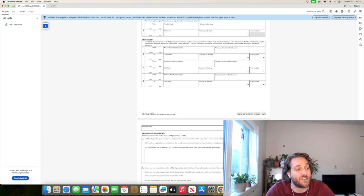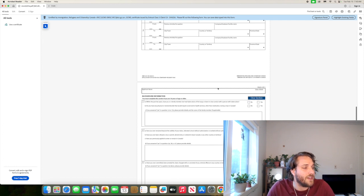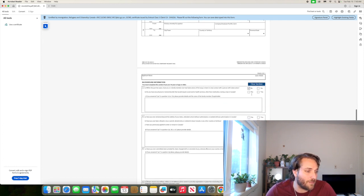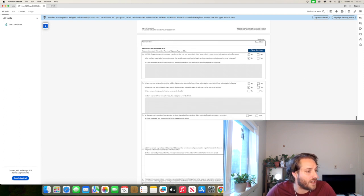Okay. And if you need extra fields because this is employment over the last 10 years, and I know he has more than 3 entries, I would include an additional employment history section, just your own table, in the client information, okay? Now, this is really important. So background section: no, has not been denied, no. And previously applied to enter or remain.